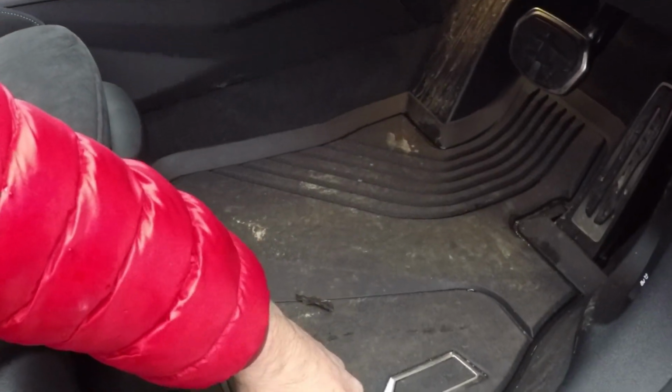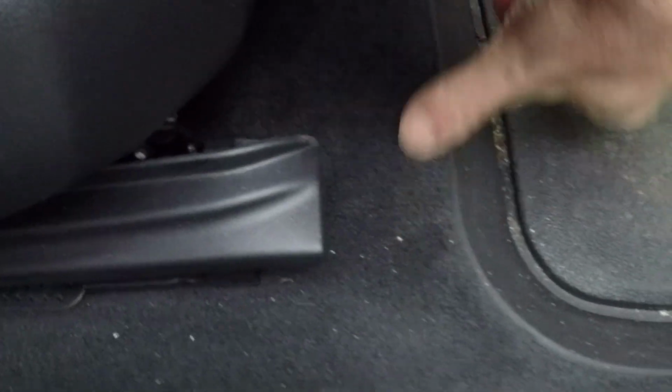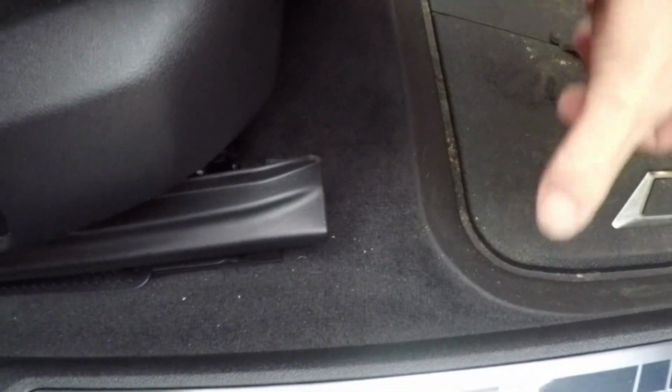Let's have a look under the rubber mats. This carpet, I can guarantee you, is way better quality than the Audis. I clean a lot of cars. I still clean all the cars I sell, so I see a lot of carpets, and this is probably how the A3 used to be, so that's very, very interesting.